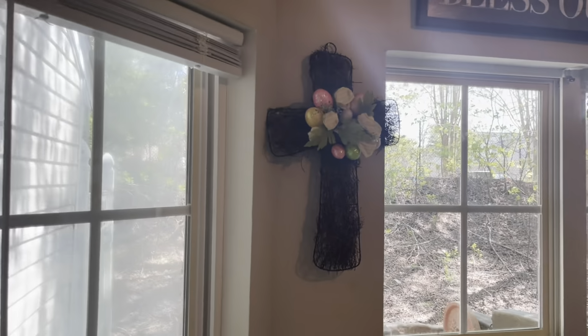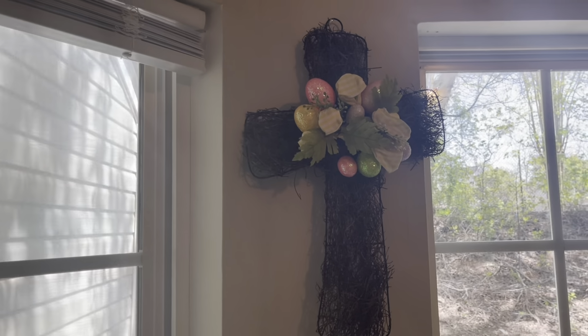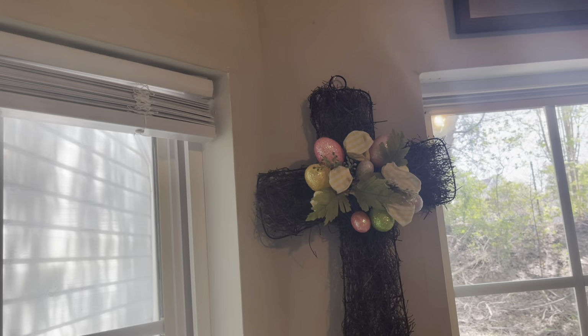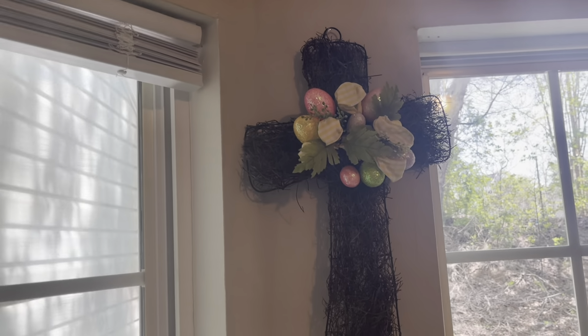Now I want to show you guys the only Easter decor that I have in this house. That's the Easter decor. So we have a cross, of course, which symbolizes Jesus, and we have some decorative eggs and plants and everything for the Easter Bunny. I still don't know what the Easter Bunny is. I'm still trying to figure out where the correlation between the Easter Bunny and Jesus comes from. Somebody please educate me. But I like that decor. It's really nice. That's our only Easter decor in this house.